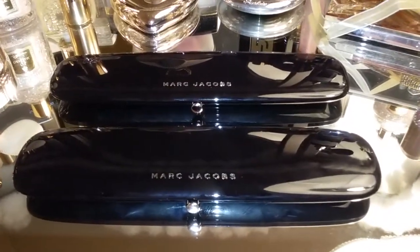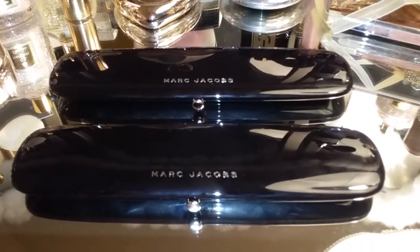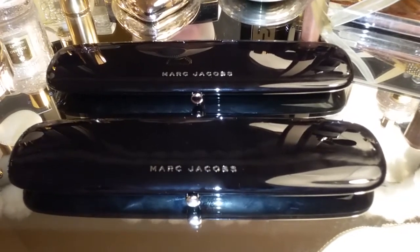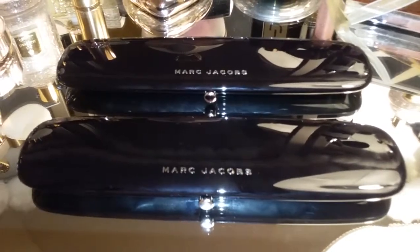I wanted to compare the new Marc Jacobs Icon palettes to the older ones. It looks like they reformulated the eyeshadow palettes, not the palette itself, but the actual eyeshadows.